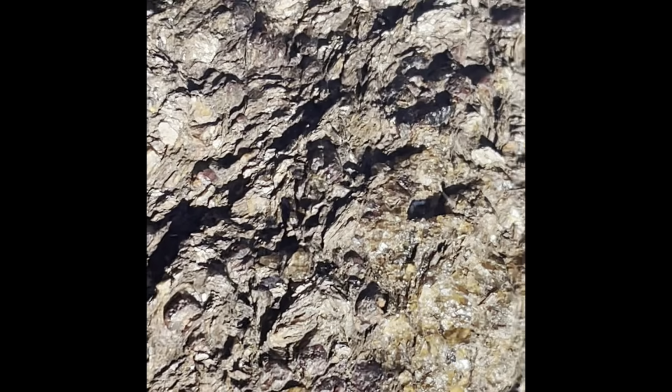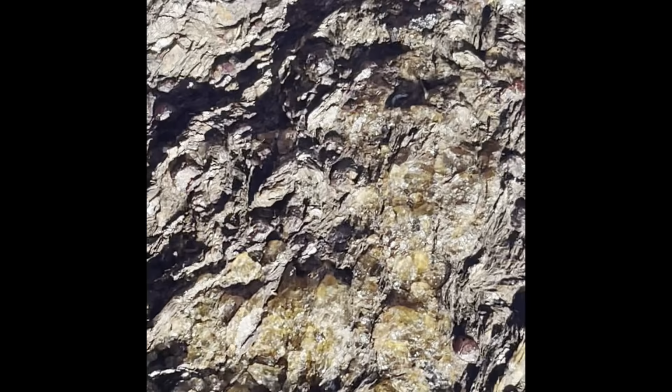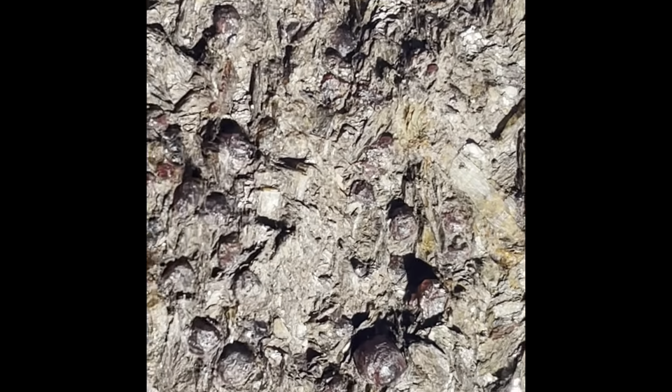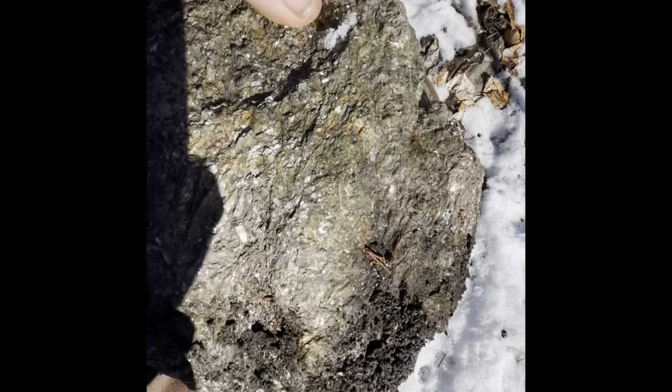All right, so check this out. So some of this stuff, I don't know if you'll be able to see it, has like transparency and clear, especially that right above my finger. I don't know if you can see that when the light hits it, kind of glows like reddish. This is a big piece, this is like super heavy. Looks like it also has like crystal formation over here.